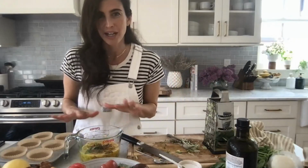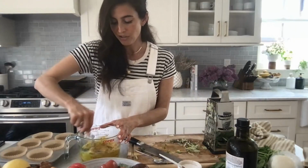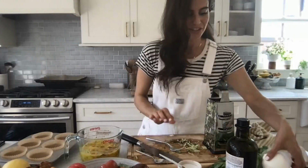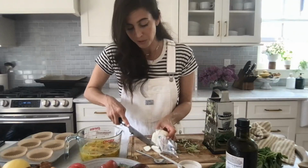Again, do you guys see how you can customize this based on whatever you want? As long as you have the right proportions, that's all you need. And then using another one of our star ingredients is just a little bit of mozzarella cheese. Again, this is totally optional. If you cannot eat cheese, then just leave it out. The recipe works beautifully without it.